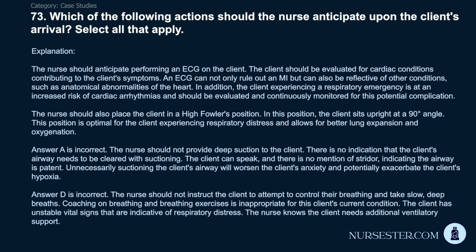Answer A is incorrect. The nurse should not provide deep suction to the client. There is no indication that the client's airway needs to be cleared with suctioning. The client can speak, and there is no mention of stridor, indicating the airway is patent.